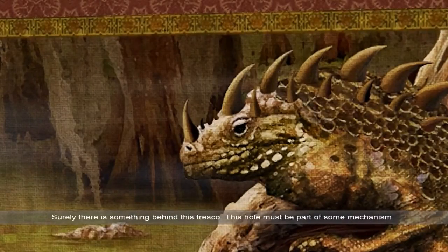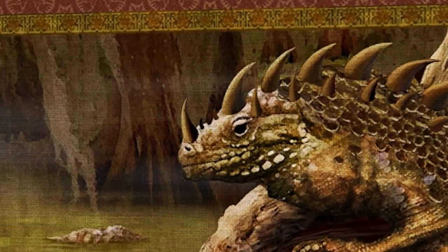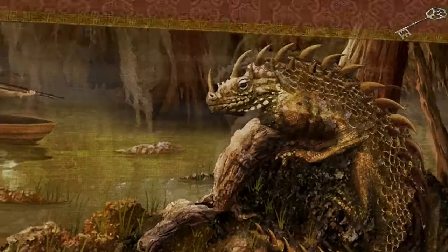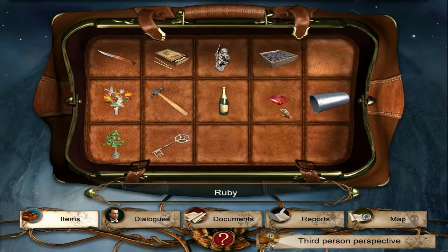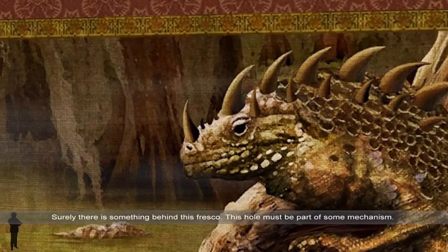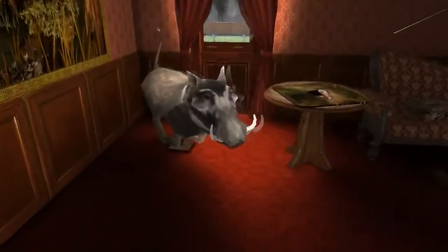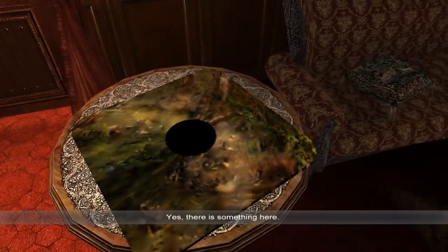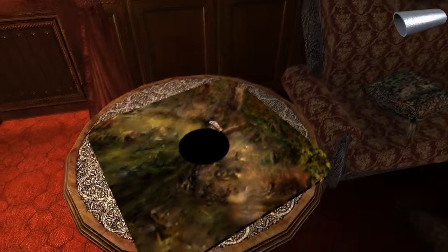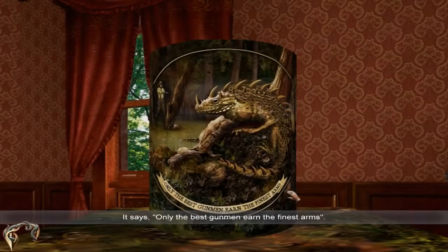Surely there is something behind this fresco. This hole must be part of some mechanism. I see. Whoa. Do I have anything? This? No. Yes, there is something here. Strange drawing. It says, only the best gunmen earn the finest arms.